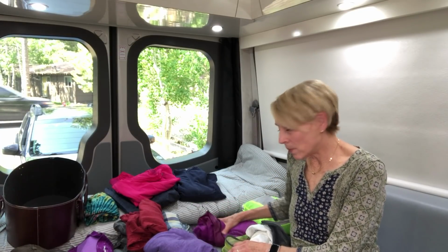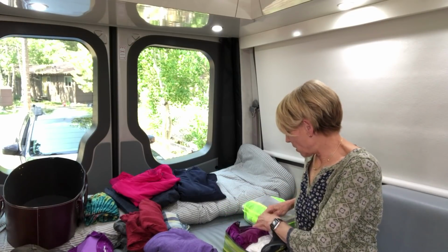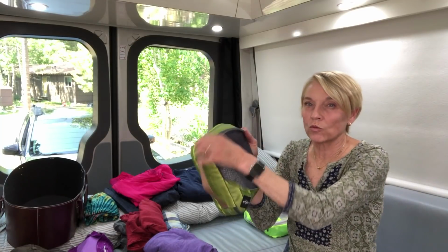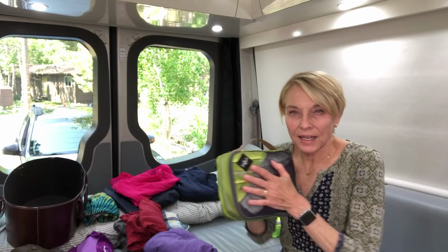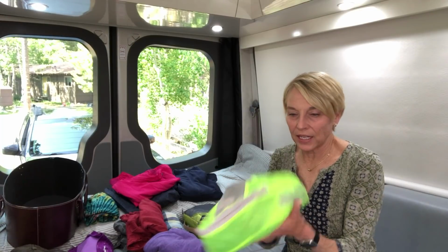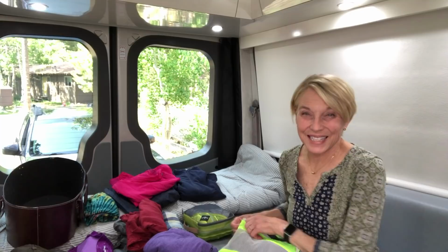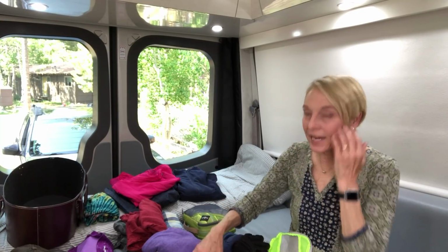And I like it when my jackets can fit into these cubes, these packing cubes. I think packing cubes are really helpful and they really compress things. All of my socks and underwear go in another packing cube, and if it doesn't fit, it doesn't get to come. So I also have gloves in here, and I have a bathing suit.